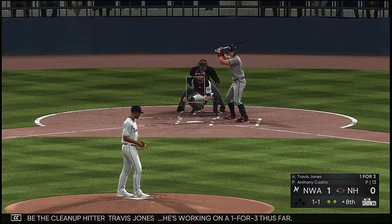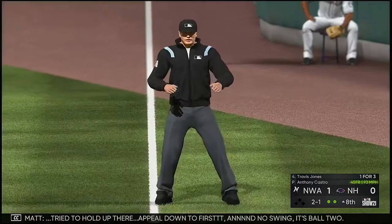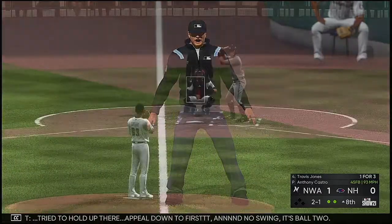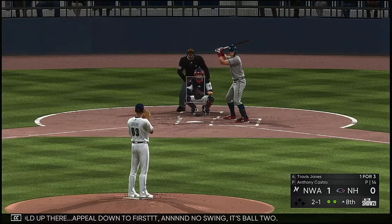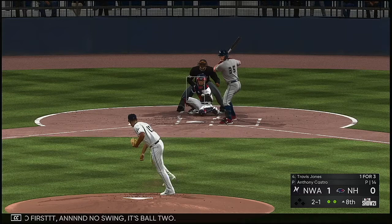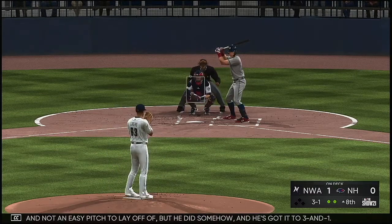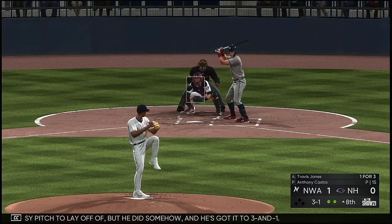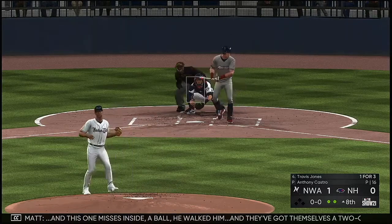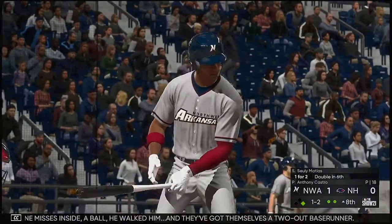He's working on a 1-for-3 thus far. Tried to hold up there. Appeal down to first and no swing. It's ball two. Oh, and not an easy pitch to lay off of, but he did somehow, and he's got it to 3-1. And this one misses inside, a ball. He walked him, and they've got themselves a two-out base runner.